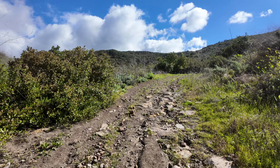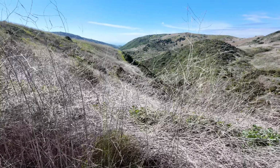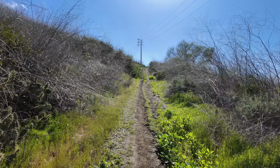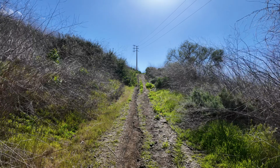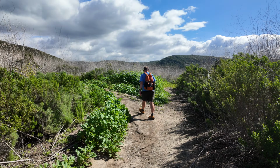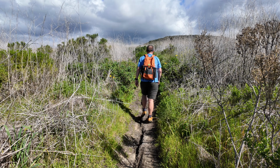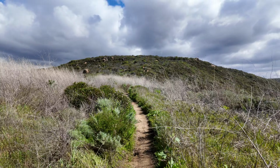And then we have that climb that I showed you earlier when we were coming down No Name. It's, like I said, steep, but not as bad as it looks, and you're going to get nice views down into the valley as we continue uphill here. And at the top where these utility poles are, there's a side trail off to the right to the utility pole. We're going to bear left. Left is the Rattlesnake Trail, and you can see it's much different than the trails we were on before.